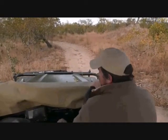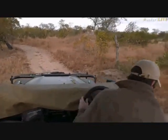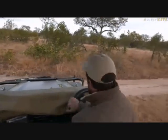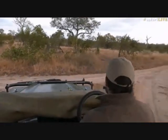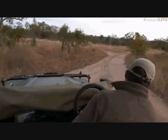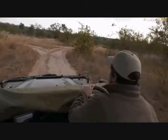I think he's long overdue some spots in his life, and he's definitely put in the hard yards to try and find a leopard, so I'm hoping that his luck changes and he does get one, because it can be frustrating when you spend long hours trying to find them and track them and you don't have much luck. It's always good if you can.